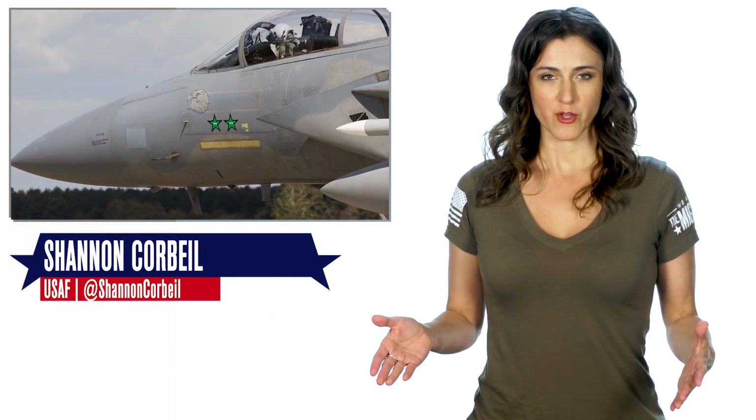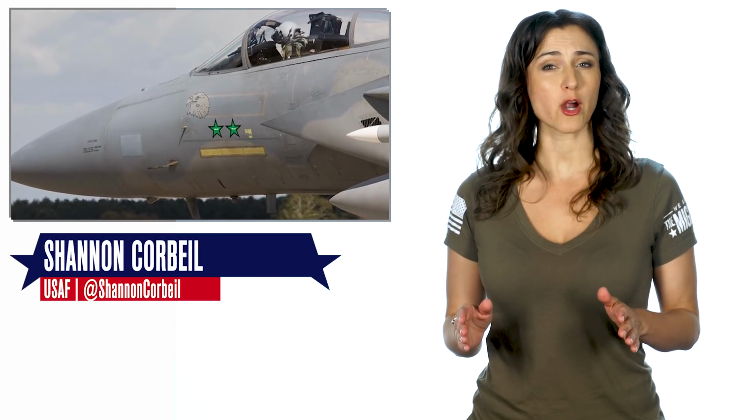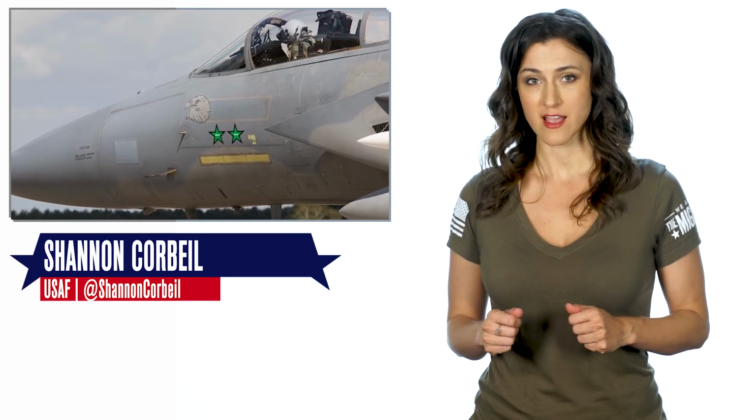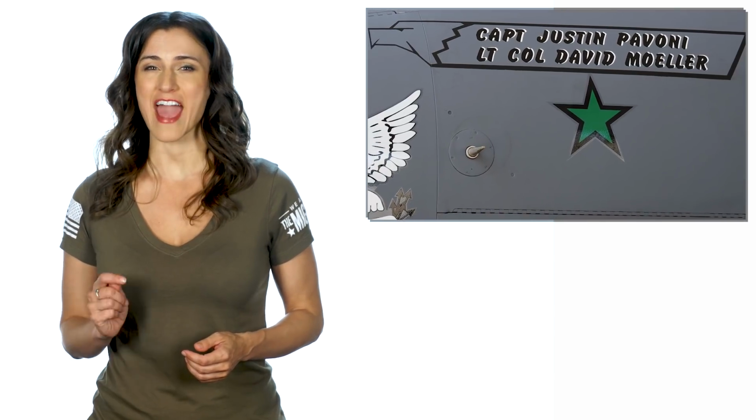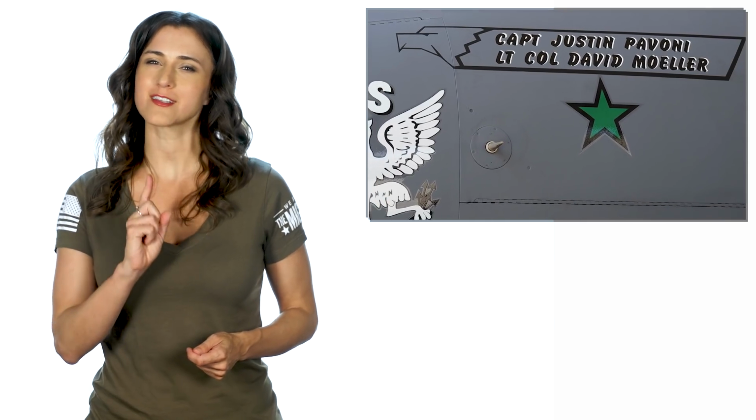In the Air Force fighter community, there is a coveted and rare marker painted near the cockpit of certain planes, just beneath the pilot's name, rank, and call sign. It's a 6-inch green star with a half-inch black border. But what does it signify?